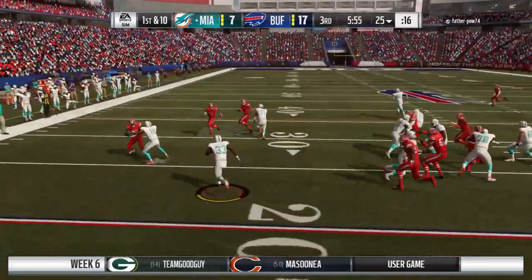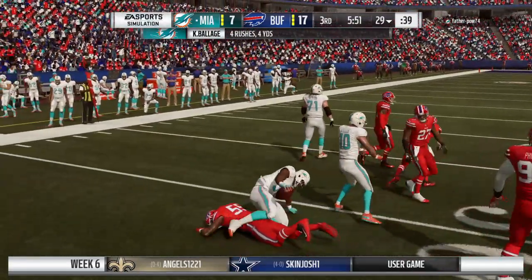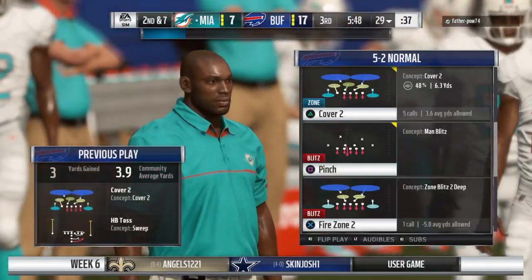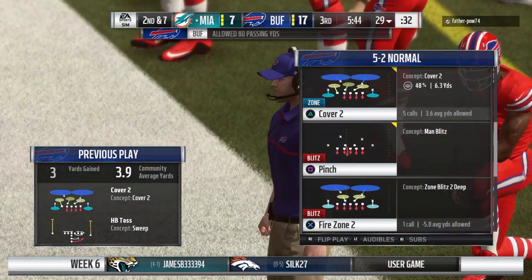They'll start on the ground with Balaj. He takes this for 3 to the 29. You know, despite the scoreline, I think they've got to like where they are here. They're on the road and just one big play away from getting right back in this game.